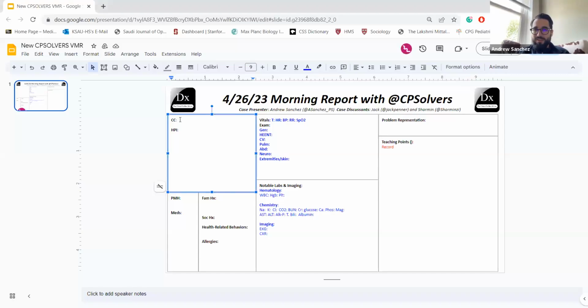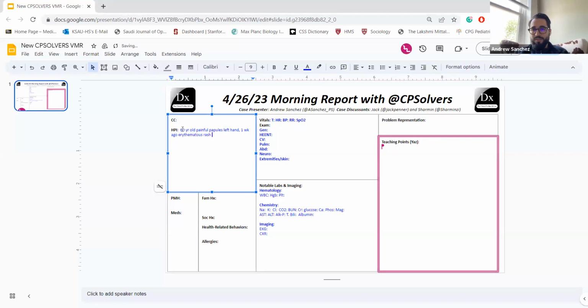So this is a woman in her 60s who presented to our ED with a 1 week history of painful papules in the left hand. She states she was in her usual state of normal health until 1 week prior, when she noticed an erythematous rash on her left index finger in the web space that gradually progressed to her left thumb. Pain was described as burning and pulsatile.